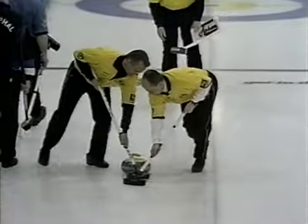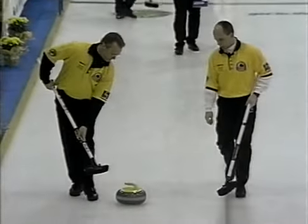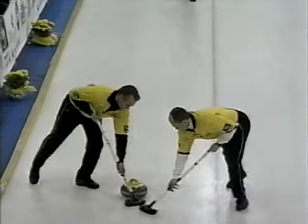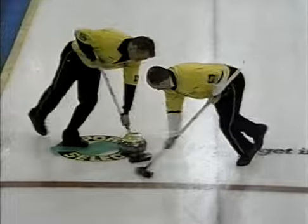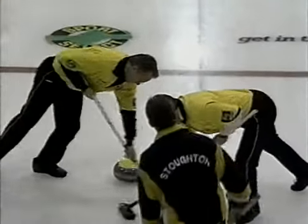Oh, for sure. And Kevin's got some young blood on his team this year, and they've been playing real well. He's got a young second, and you know, that team is really ready to once again win the country. But you know, we've all seen how Jeff's playing, and they'll definitely be a force as well.